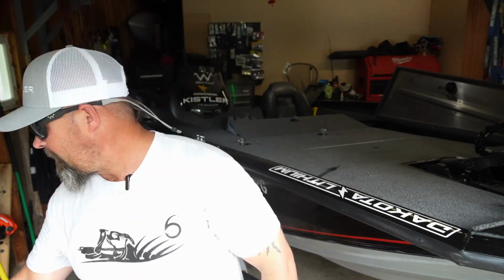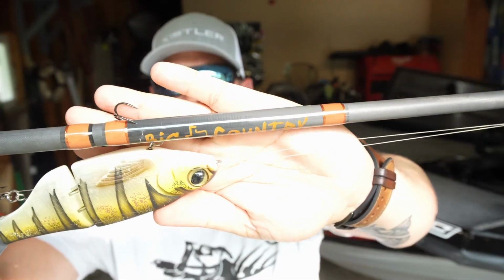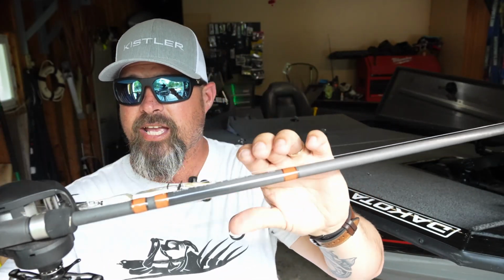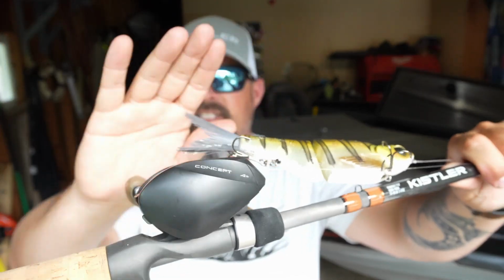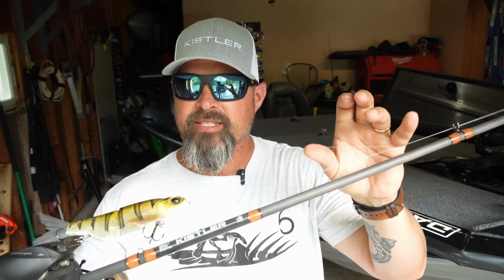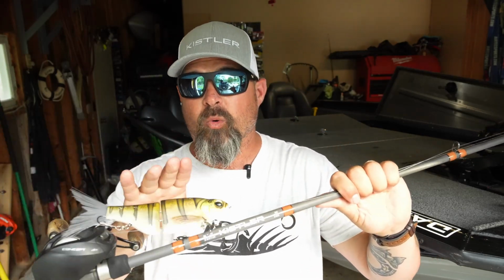Let me grab the first one we started off with, and that one is my Kistler rod. This is their Big Country. I know it's upside down, I apologize. This is what I ran my Chad, the Spro KGB Chad on. I have it paired up with a 13 Fishing Concept A3 with 20-pound Seaguar fluorocarbon. This is the Viz X. Actually, all my lines are Viz X. But this is 20-pound test.